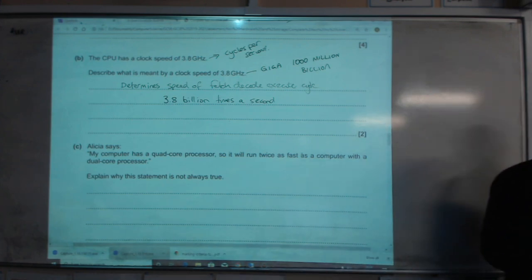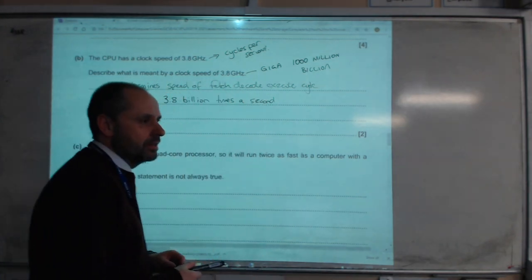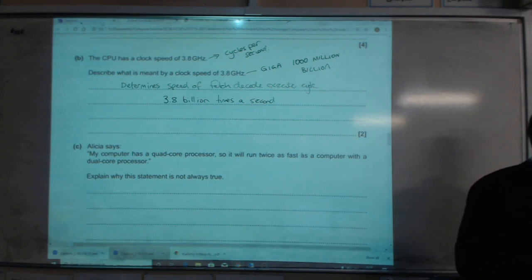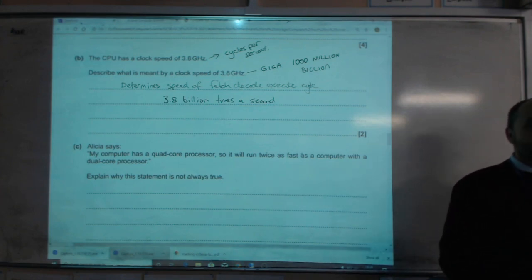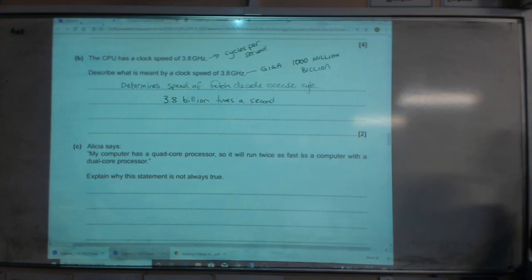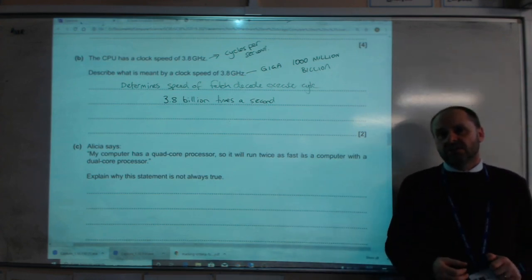Which is what the second question's about. Yeah, go on. What's the speed of a computer CPU? No. We've got to be more accurate. We've got to be on the money when we're answering the GCSE questions. We'd get away with that in year nine. We'd let you say, oh, you sort of got the right idea. But we need to be accurate, okay?